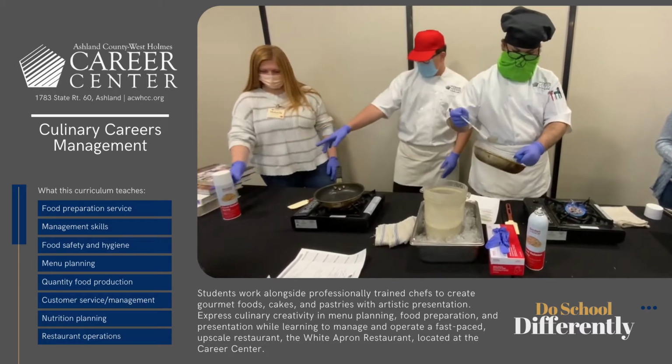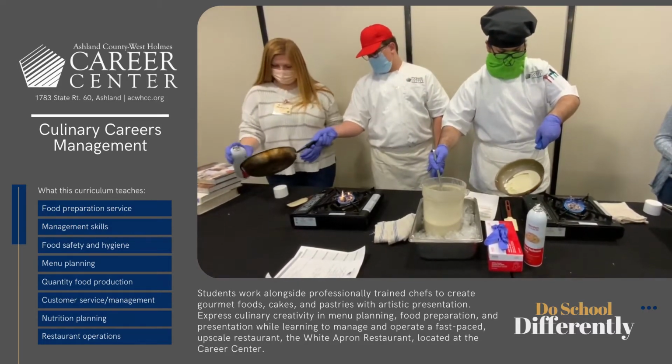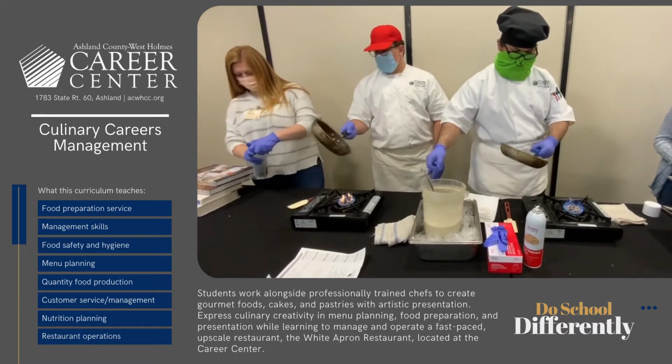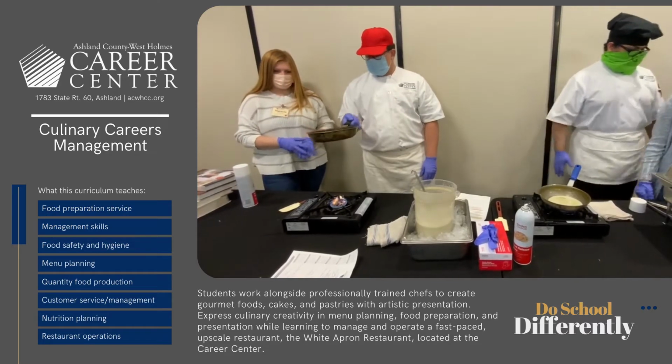Just grab that, take off the lid, spray it. We don't want the smoke alarm going off, so. Yeah, that's probably not the best idea. Not at all.